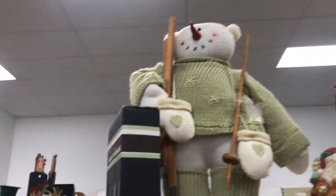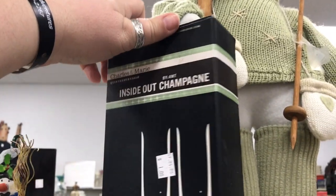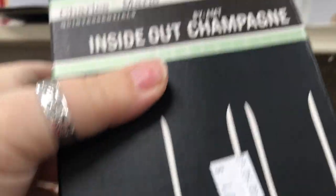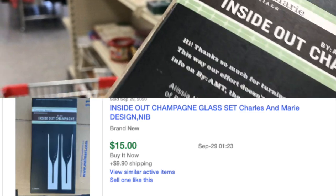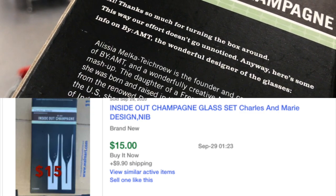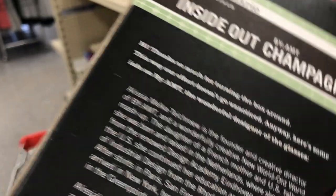Looking at the holiday stuff here. Oh yeah, I remember these. I actually grabbed these. These are not vintage. You can still find these. I think the last one I found that sold on eBay sold for $16 plus shipping. So I grabbed these for $1.